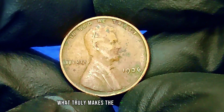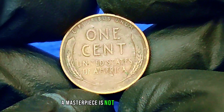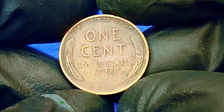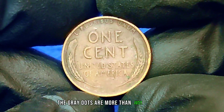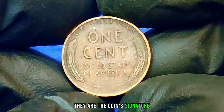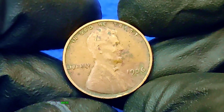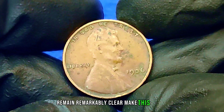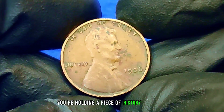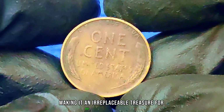What truly makes the 1936 Lincoln wheat penny without mint mark in fine condition a masterpiece is not just its age or its intrinsic metal value, but the unique features that set it apart from countless other pennies. The gray dots are more than just surface anomalies. They are the coin's signature, almost like a secret code known only to the most discerning collectors. These dots, combined with the pristine fine condition where details on Lincoln's profile and the wheat ears on the reverse remain remarkably clear, make this coin a standout. You're holding a piece of history that has survived the trials of time with grace, making it an irreplaceable treasure for any serious collection.